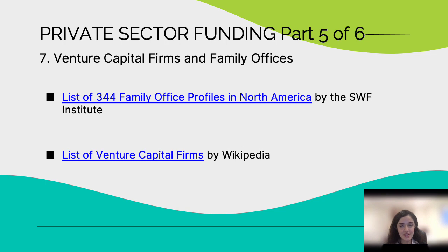Now, in addition to angel investors, there are family offices and venture capital firms. The lines between the categories are often blurred. For example, some angel investors are members of family offices, and some of these investors identify themselves as impact investors. If they do not, then we think it is reasonable to assume that they are likely seeking higher rates of return on their investments than a typical impact investor.